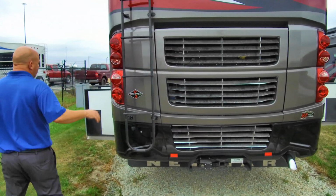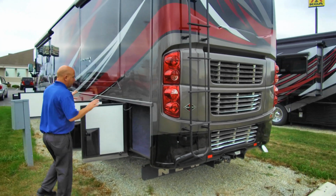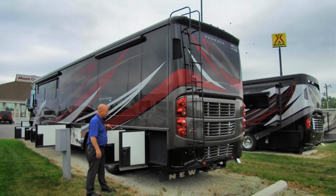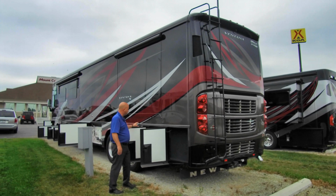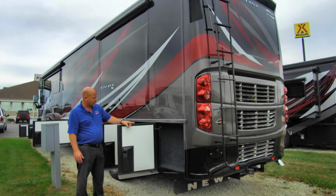This is a one-piece fiberglass roof. It is fully walkable. On most motorhomes, this is not a storage compartment because you would have side engine access here. Newmar actually chose to make this, even though it's only about a foot wide, a really nice carpeted storage spot here.